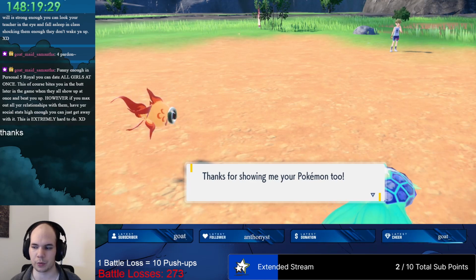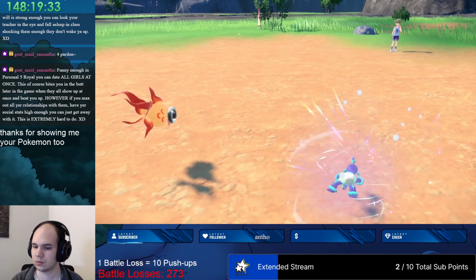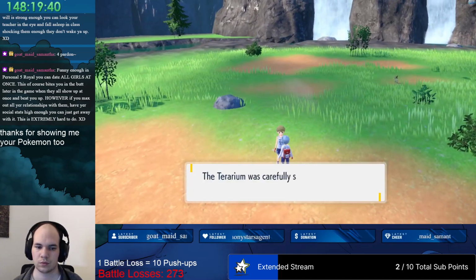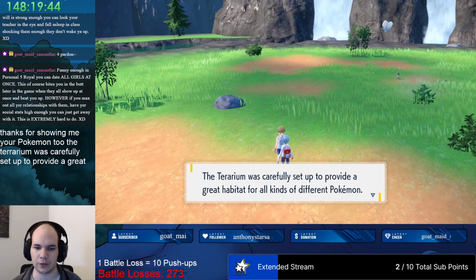Thanks for showing me your Pokemon, too. The terrarium was carefully set up to provide a great habitat for all kinds of different Pokemon.